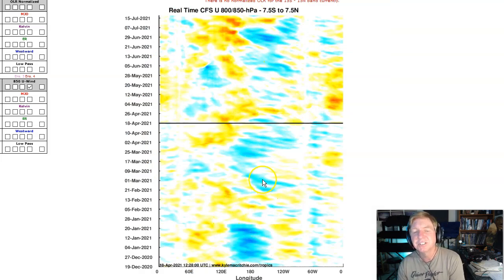Past performance is here. The yellows and oranges are westerly anomalies. So this would have been the active phase of the MJO that generated the first Kelvin wave. Here is our newly developing active phase of the MJO with stronger westerly anomalies. And then looking up, it looks like maybe another as we get into the June time frame.